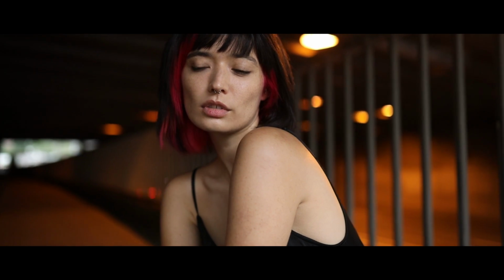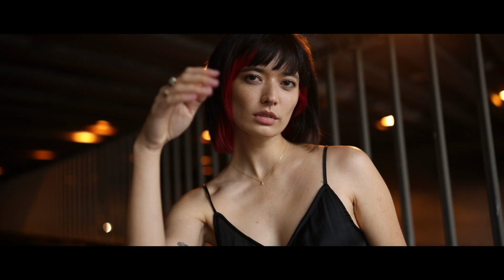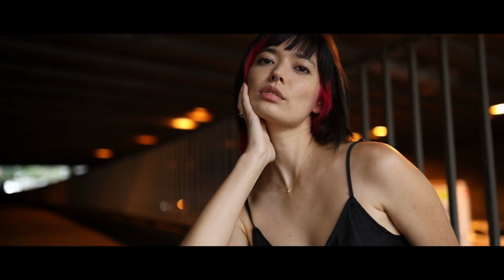So if you don't have the details in your photo of the eyes, you're going to be losing all of that potential emotion communication that you would get from a portrait photo.